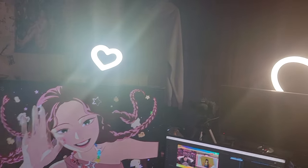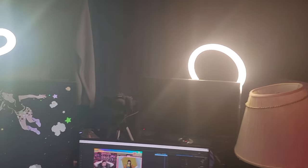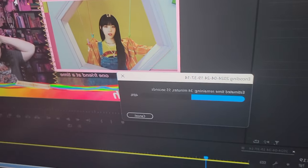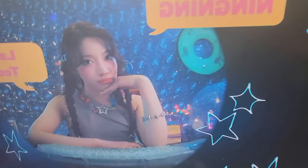We've got the double ring light situation to help with the lighting. We've got the camera. Shout out Canon. Nice camera back here on the tripod. Extendo in the back, you feel me? It's looking nice, looking good. We're literally exporting my ITZY video right now. Just reacted to some AESPA. Life is good. The last videos that I filmed in this place were AESPA and ITZY. So we've got AESPA on loop over here on the TV.